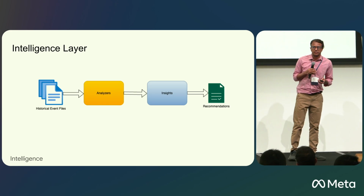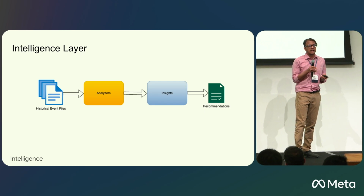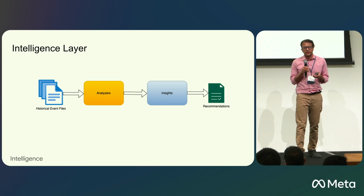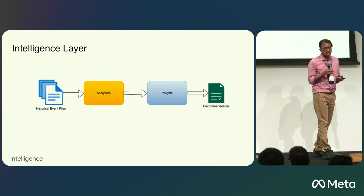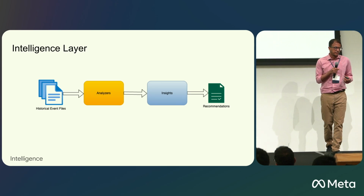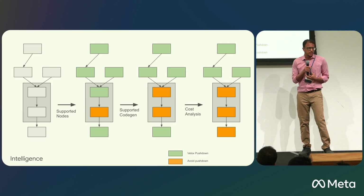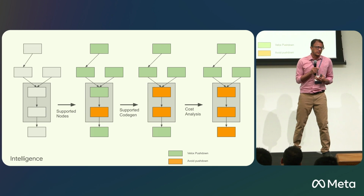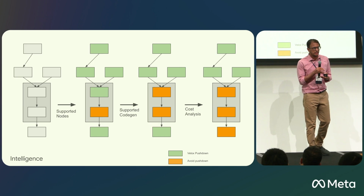But now we have developed analyzers that can decide what is the best execution engine for these jobs, whether a job should be pushed down to the Velox-based engine or GPU accelerators, or should run on Spark. In this talk, I'll double click on the analyzer which makes this decision of whether a job can be pushed down to native or not.